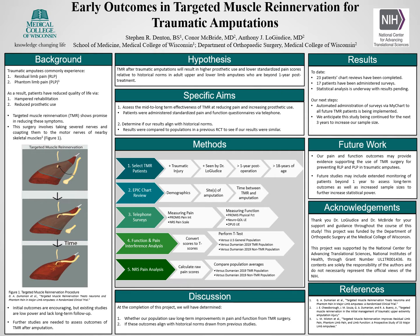The following variables were examined in patients beyond 1 year post-operation: RLP, PLP, and prosthetic use. We hypothesized that TMR after traumatic amputations would result in higher prosthetic use and lower standardized pain scores relative to historical norms in adult upper and lower limb amputees who are beyond 1 year post-treatment. The patient population we examined included 23 traumatic amputees, 19 lower limb, and 4 upper limbs.